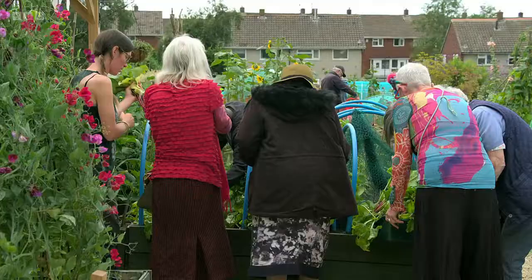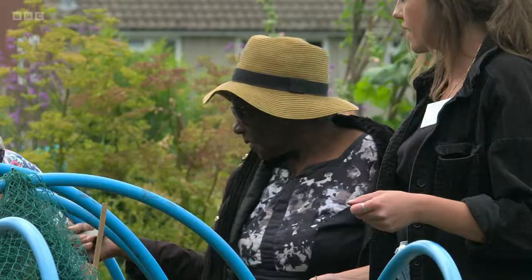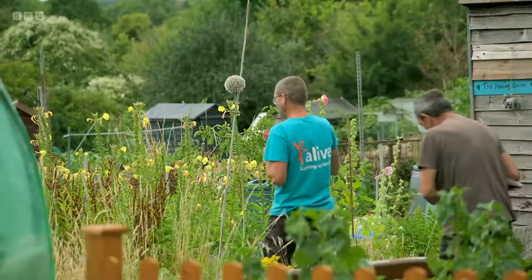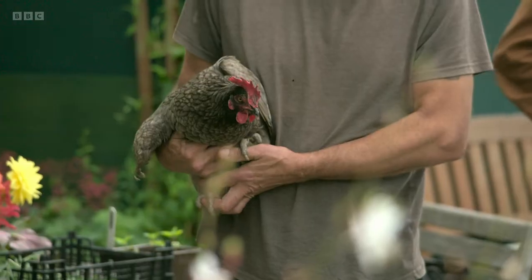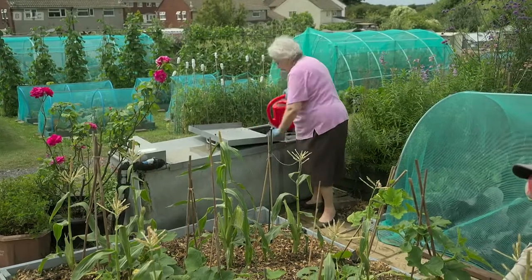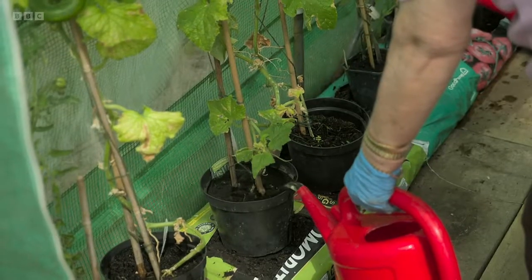Having dementia and losing the ability to remember or to communicate can be isolating. But here, gardeners not only engage with plants, but with other people too. Occasionally, other allotmenteers pop over, one of them even bringing their feathered friend. For Bruna, who lives alone, this kind of contact has become a lifeline.